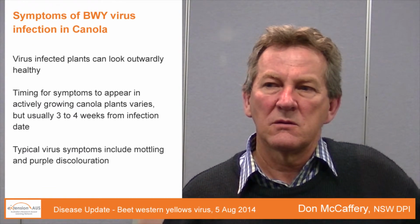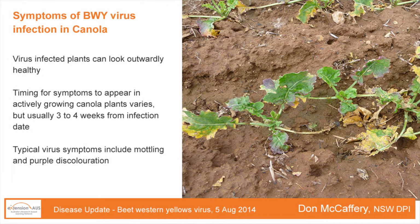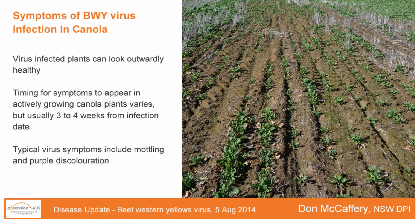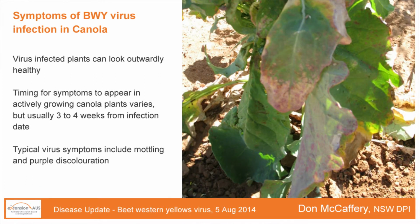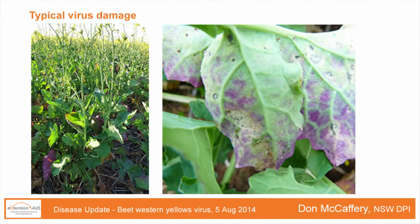Don, can you explain how long the symptoms of the virus take to appear in actively growing plants? It does vary, and it could take up to 3 to 4 weeks. So you can actually have plants that look outwardly healthy in terms of any typical virus symptoms, which is mottling and purpling of the leaves. They may not actually show those symptoms, but they still may have the virus.